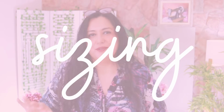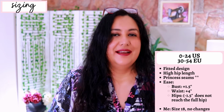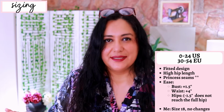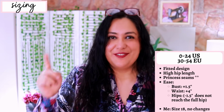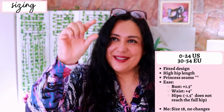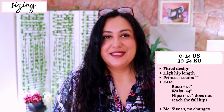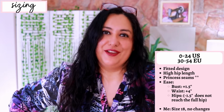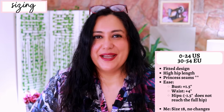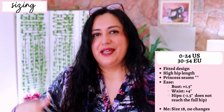The sizing goes from 0 to 24 US, that goes up to a 53.5-inch hip. This is a semi-fitted design and I chose a size 18. And you get about 1.5 inches of ease at the bust, about 4 inches at the waist. And then don't be confused, because if you look at the finished garment measurements and you look at the hip and then you look down below, you're going to see it's smaller. And it's not because there's negative ease, it's because this is a short jacket. So the circumference where the jacket ends is way above where your full hip is. It's around the high hip. That's why it looks like it's 1.5 inches smaller than your full hip. But it's just because of where the hem hits your body.